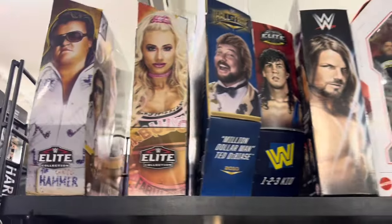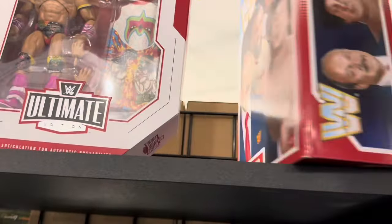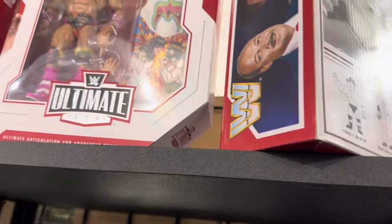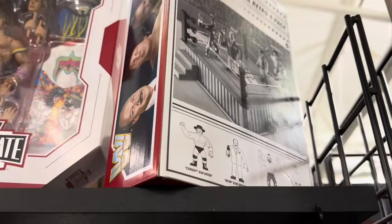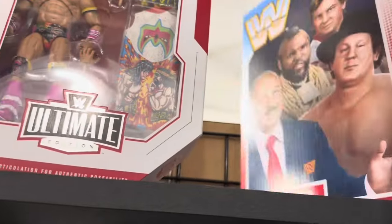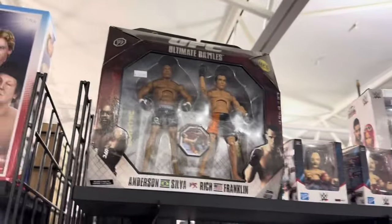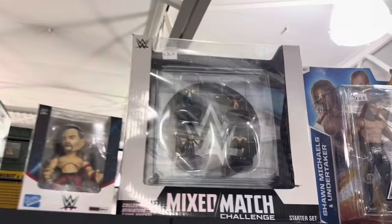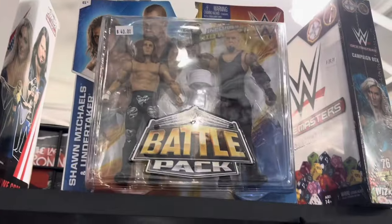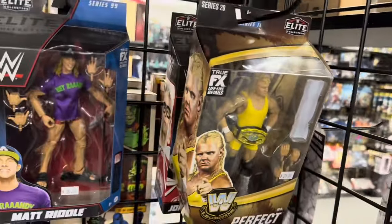Got 1-2-3 Kid. Kevin Owens. Ultimate Warrior. Got a retro pack here for $80. Got Cowboy Bob Orton, Mean Gene, Mr. T, and Piper come in this little set right here, a retro pack. Got UFC right here. Undertaker, Shawn Michaels 2-pack for $40. All right, here we go.